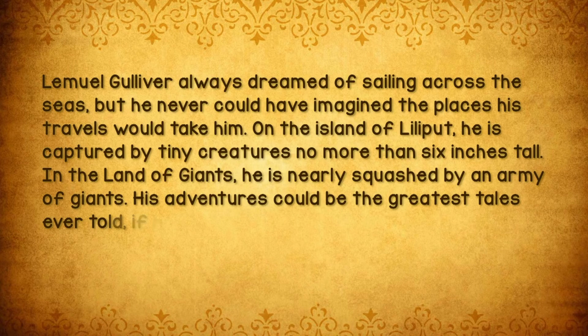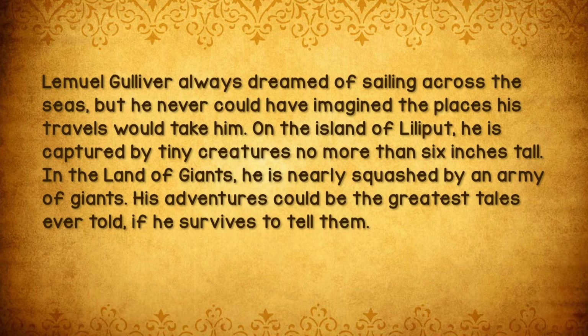Lemuel Gulliver always dreamed of sailing across the seas, but he never could have imagined the places his travels would take him. On the island of Lilliput, he is captured by tiny creatures no more than 6 inches tall. In the land of giants, he is nearly squashed by an army of giants. His adventures could be the greatest tales ever told, if he survives to tell them.